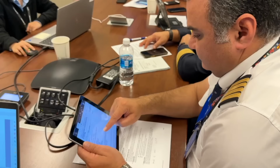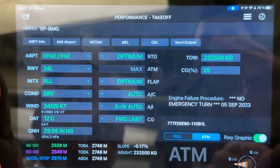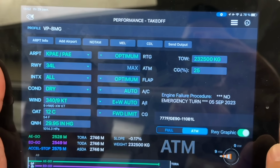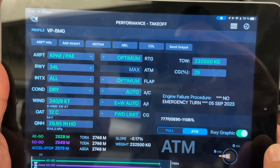777 freighter, GE90-110B1L engine. Runway 34 left, full length, condition dry, wind 340 at 9 knots, 12 degrees, 995. Optimum flaps, AC auto, engine and wing auto, forward limit, 232,500 takeoff weight. Use flaps 5, takeoff 2, 83.8, assumed temperature 51. Check V1 149, VR 150, and V2 152.